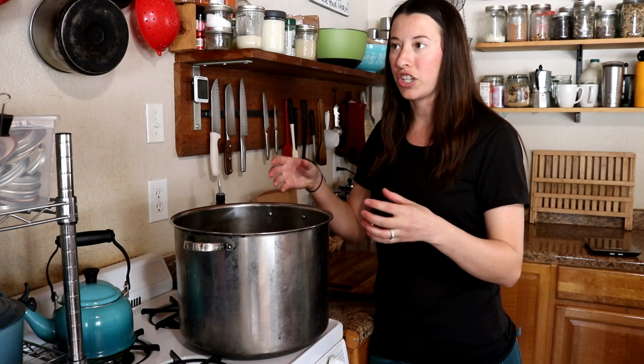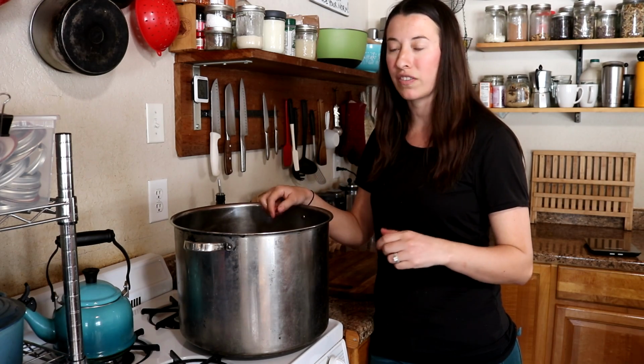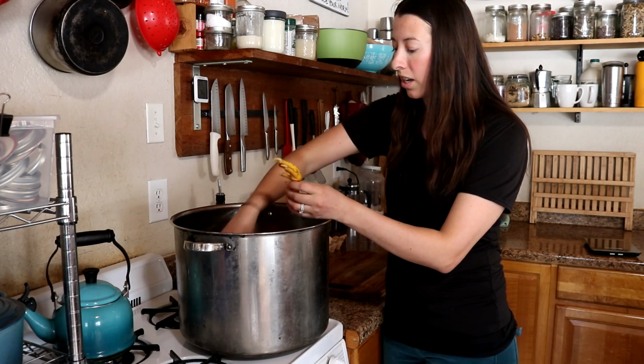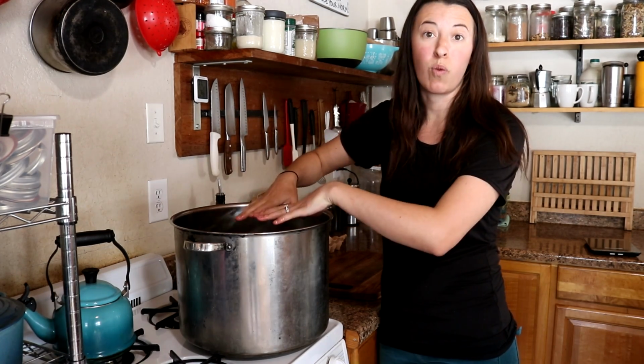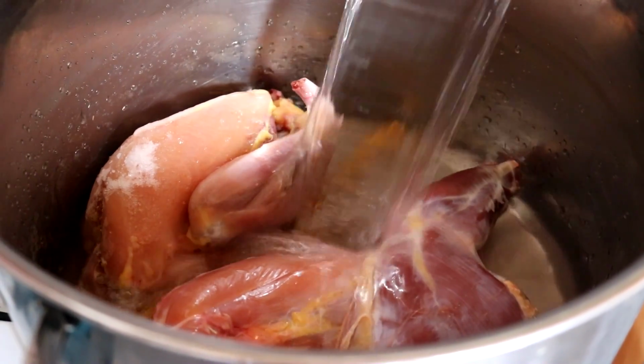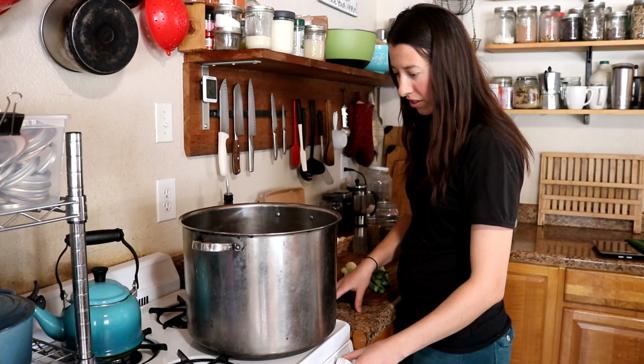If you go get a chicken, eat all the meat, just put the carcass, the bones still have a lot of flavor, with a whole bunch of ingredients and water, and you'll have chicken stock. In go the feet, and we're going to top this with just enough water to cover the chicken carcasses. We're going to get that turned on. It is going to cook for quite a long time.